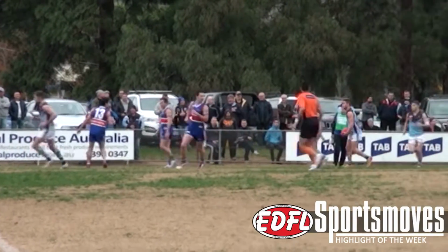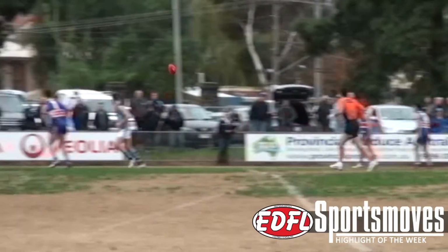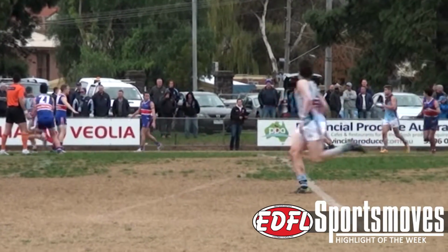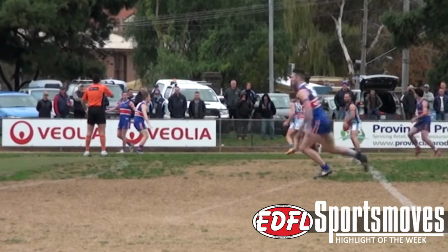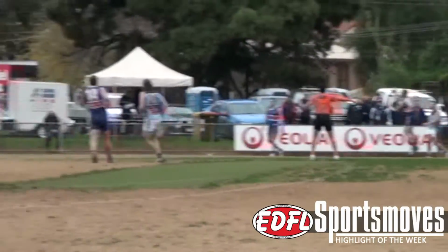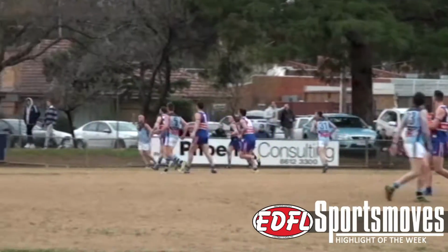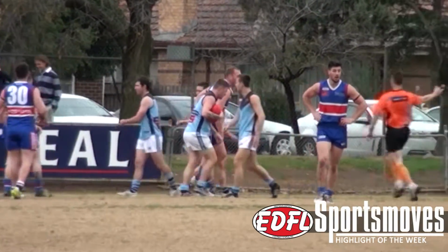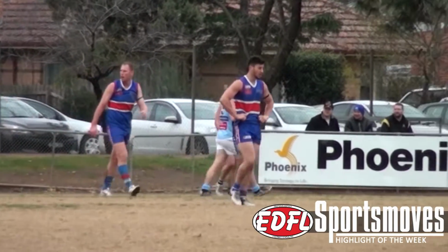Carboni has it. In those now infamous orange fluoro boots. He wore those at Windsor Hill on grand final day last year as well. Patak, one of the best inside mids in the comp. Just went inside 50. A high one for Remus! Kyle! A big mark! Putting on a show early is Kyle Remus.